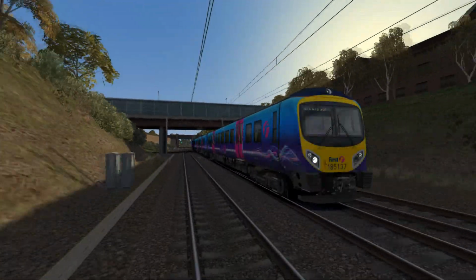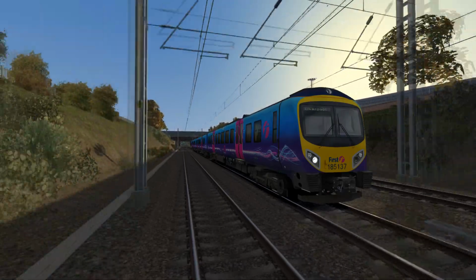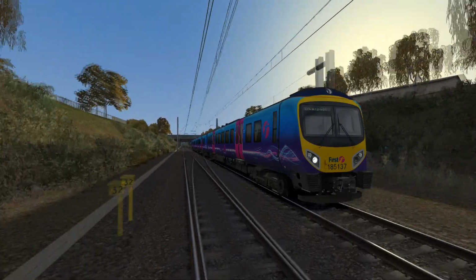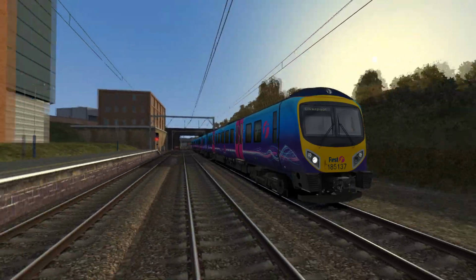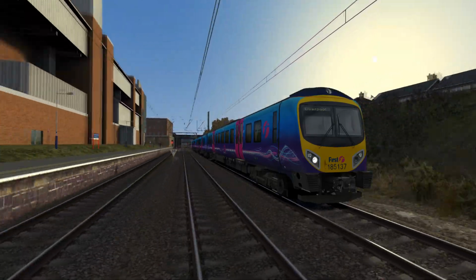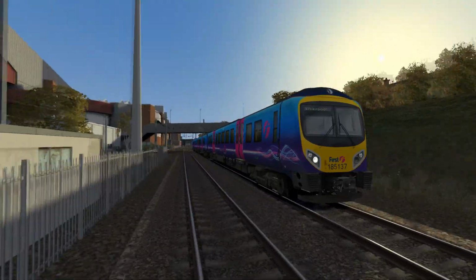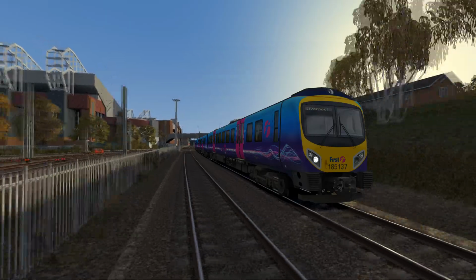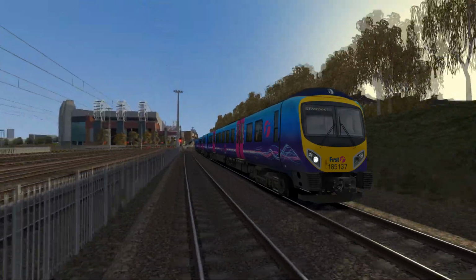In terms of performance in the simulator, the 185 appears to be nicely optimised, considering its large feature set. AI trains do not run any scripting too, so that should help to keep scenarios stable. 64-bit is required to run this model, however, I was still left pleasantly surprised with how smooth it was on my first drive.